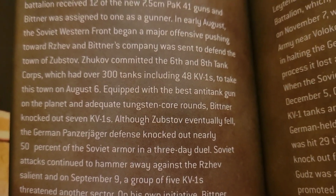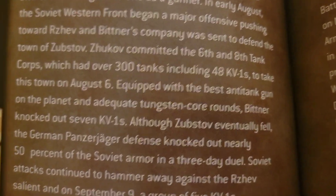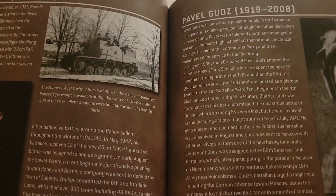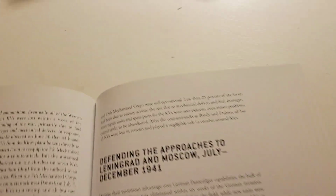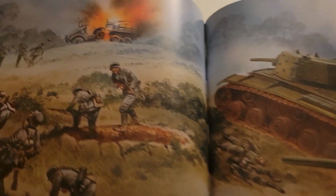Okay. Once they had the tungsten core rounds and later the heat rounds, then they were knocking these out. He knocked out 7 of these things. So this was a monster at first, but the Germans quickly adapted, and once they got the proper ammo and weapons, when they got stuff like this, the tank became a big target. It was very slow. It's cool Peter Dennis art. Yeah, this is like in the beginning. Hoorah!